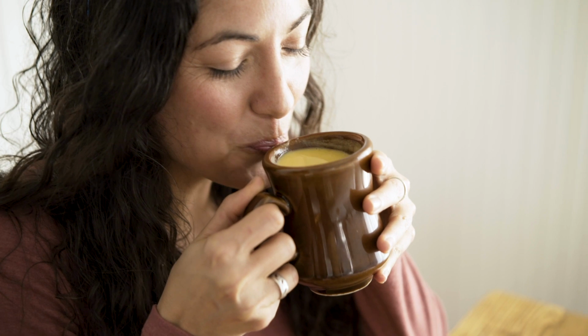A lot of turmeric mixes out there are very heating, and I have an extra sensitivity to excess heat, so I don't actually like most turmeric mixes out there. This is very wisely formulated, and it has a balance.